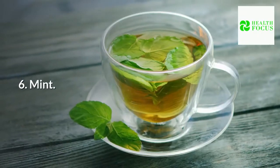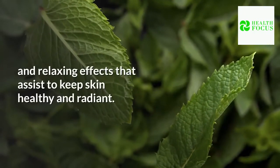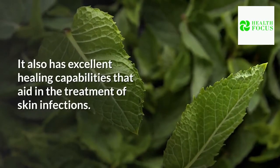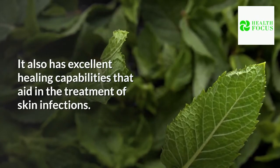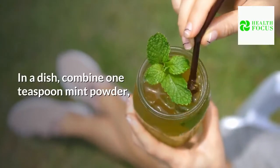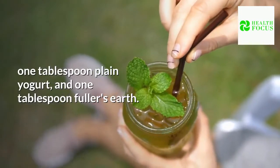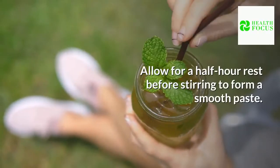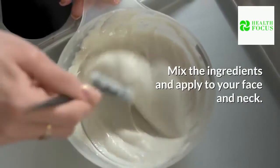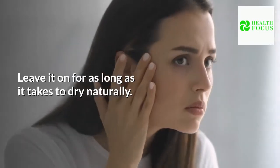6. Mint. Menthol, the major element in mint, offers cooling and relaxing effects that assist to keep skin healthy and radiant. It also has excellent healing capabilities that aid in the treatment of skin infections. In a dish, combine 1 teaspoon mint powder, 1 tablespoon plain yogurt, and 1 tablespoon Fuller's Earth. Allow for a half-hour rest before stirring to form a smooth paste. Mix the ingredients and apply to your face and neck. Leave it on for as long as it takes to dry naturally.